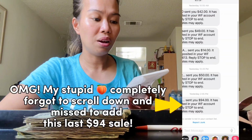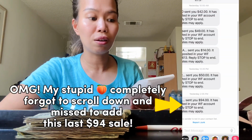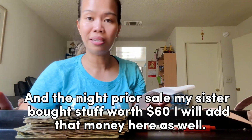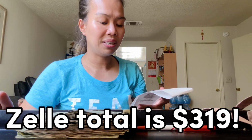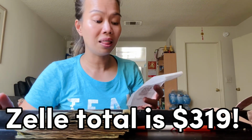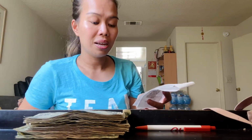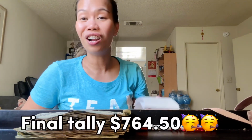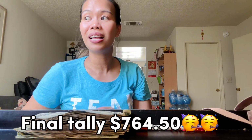So that is a total of $165 through Zelle. So adding all together, $476 cash, $70 Venmo, and $165 Zelle, that is a total of $711. But I did use $100.50 cash for change. So I have to take that out of the total, making everything, not cost, I'm used to saying cost, making everything total sales I made today $610.50.